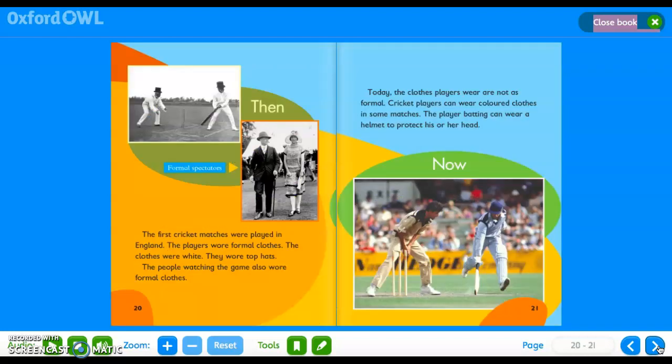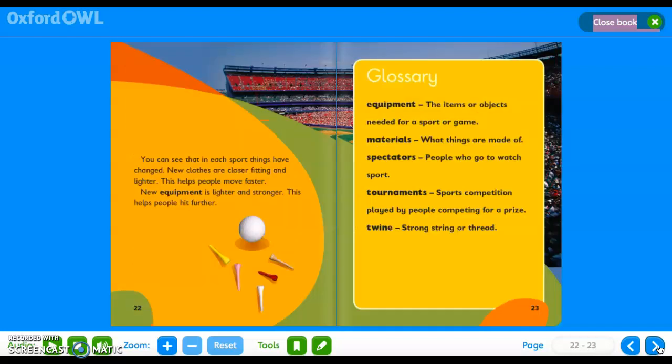The first cricket matches were played in England. The players wore formal clothes. The clothes were white. They wore top hats. Then people watching the game also wore formal clothes. Today, the clothes players wear are not as formal. Cricket players can wear coloured clothes in some matches. The player batting can wear a helmet to protect his or her head.